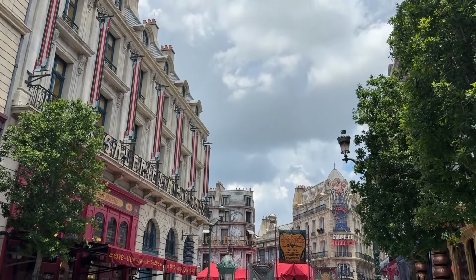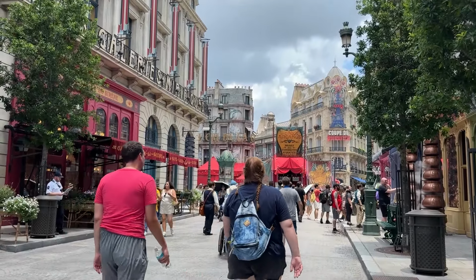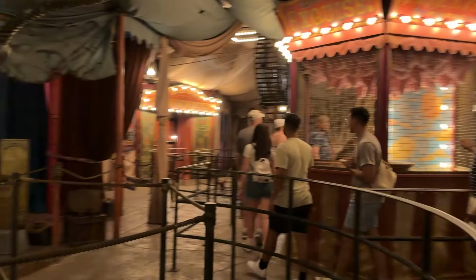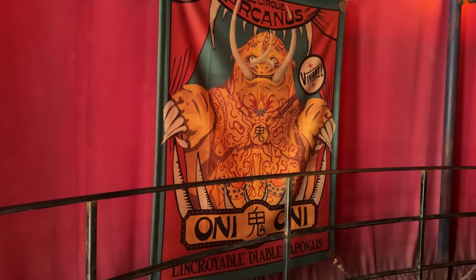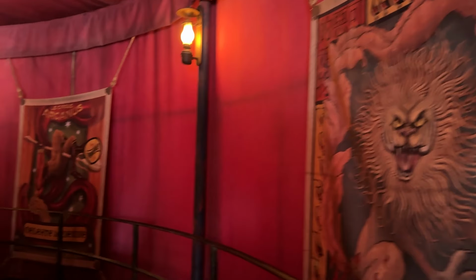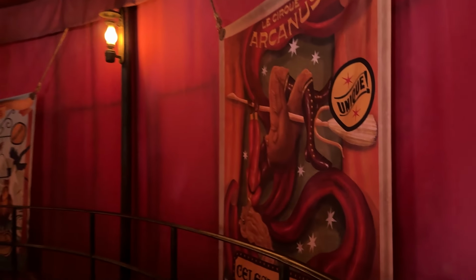The other stage show can be found in the Wizarding World of Harry Potter, and that is Le Cirque Arcanus. This show is also fantastic. I don't want to spoil it for you, but it's a little bit of Cirque, it's a little bit of Fantastic Beasts. Whether you're a fan of Harry Potter or the Fantastic Beasts movies, I still recommend going, especially for the kids, because animals are animals and they're always going to be adorable, and the production quality is fantastic.